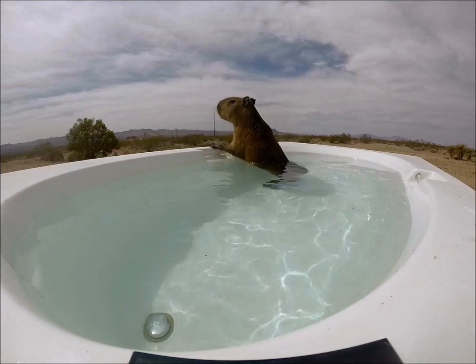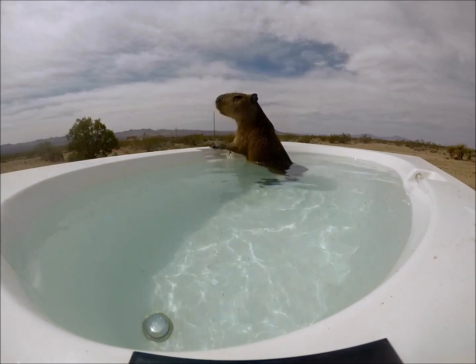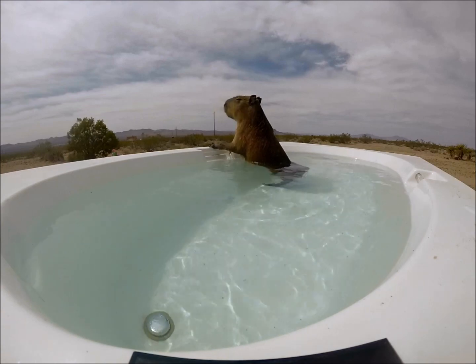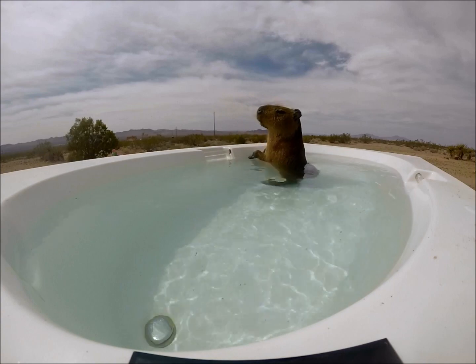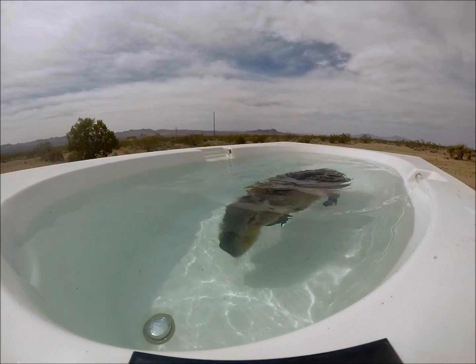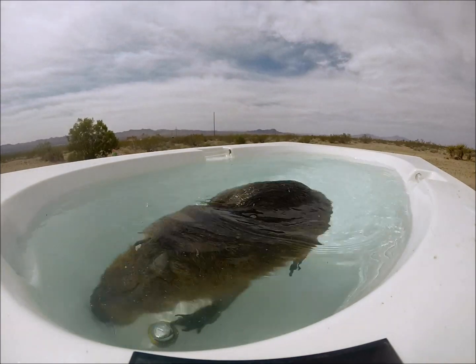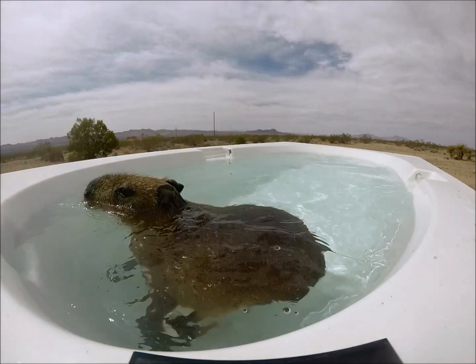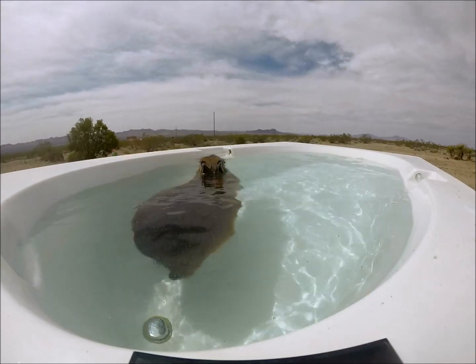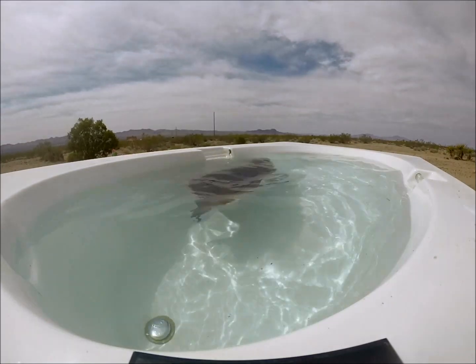He's checking out that bush. You can see on the left of the screen, he's just watching that bush shake around, wondering why he can't eat it. But he got bored with it and spends the rest of the time just swimming around there. He's on the water, coming up, checking out the plug there to keep the water in the tub. And so he does a couple of these little laps here.